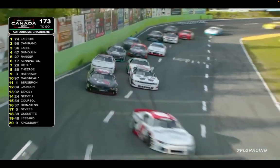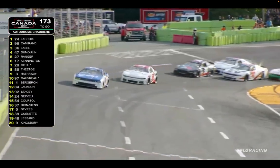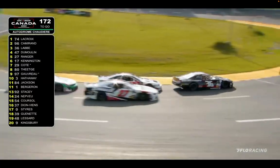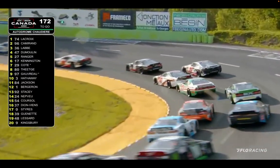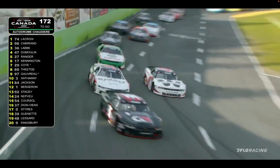And we've got a new race leader. Kevin Lacroix is out in front. Marc-Antoine Cameron back to the 2nd spot. They're side by side for 3rd with Alex LeMay on the high side in the 36. LP Dumoulin down low in the 47. LeMay picks up the 3rd spot. Andrew Ranger trying to follow through on the high side.